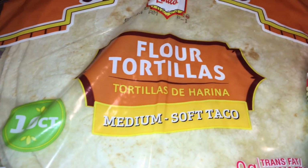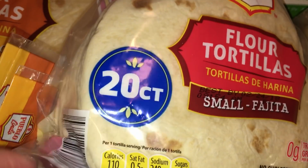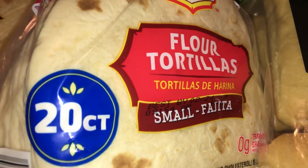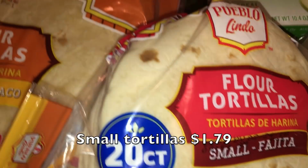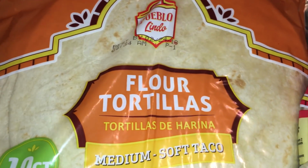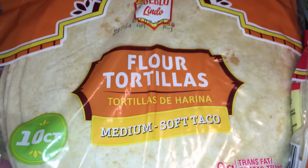So I got 4 packs of these. These are usually 99 cents. And then I got one of the smaller ones as well, and that's a 20 count, because I was thinking maybe doing some enchiladas or something this month. That's why I got the smaller ones. Like I said, we will use the larger ones for dinners and for lunches as well. And my son actually likes to put eggs on these too, because they also eat eggs.